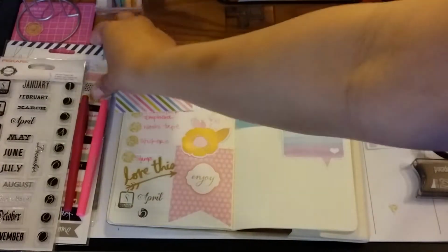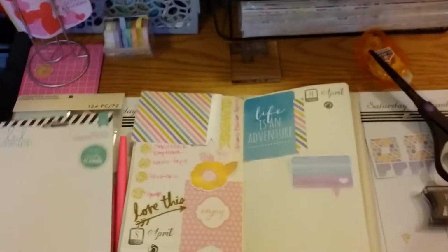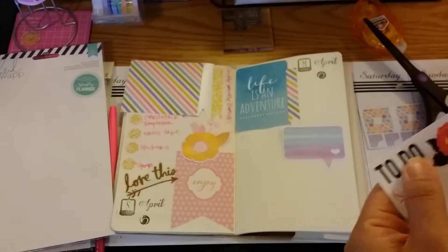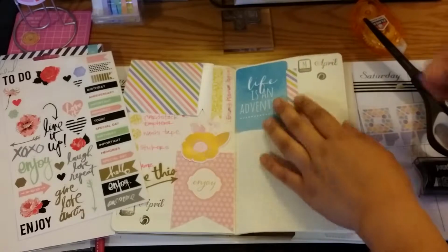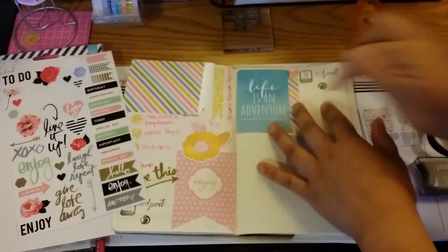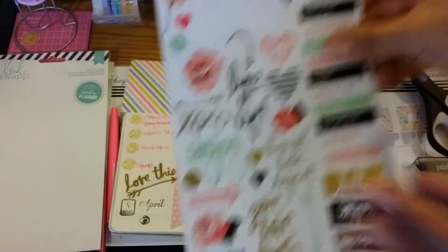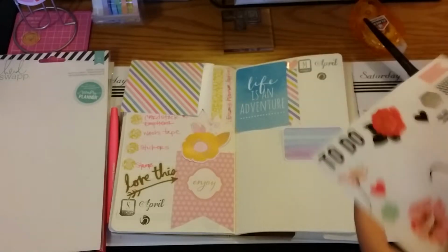And then I feel like I want to put a sticker up there. So, oops, sorry. Getting kind of crazy around here. I believe I'll put this heart up there. Let's put a heart, because hearts are pretty. Okay, so this is looking good. Let's go ahead and put up the rest of this. So I like Live It Up. I do agree with that.